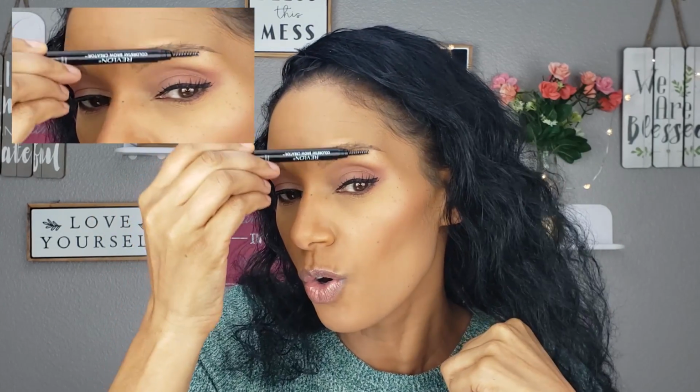Now the back side of the brush, the spoolie, is to comb through the brow to make the pencil line seem a little more natural. The darkest part of the brow you want to have at the back right here. And you want to make it lighter as you go towards your nose. I don't have any hairs here, so I'm just going to fake it. I'm going to draw a few lines and pretend that those are hairs. And you really can't tell the difference, guys. Not from afar anyways.